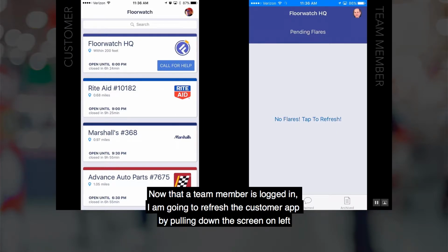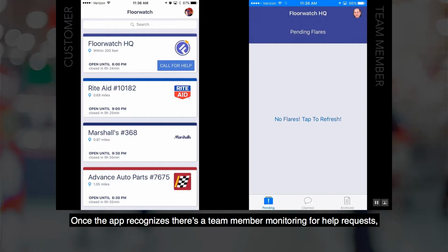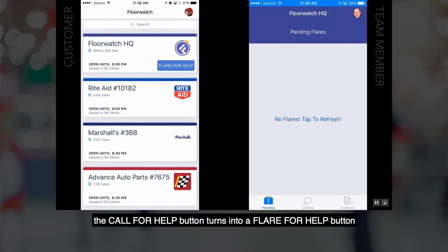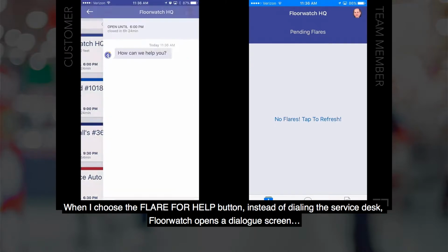Now that a team member is logged in, I'm going to refresh the customer app by pulling down the screen on the left. Of course, this won't be necessary if the team member is already logged in before the customer arrives. I want you to watch the Call for Help button on the left. Once the app recognizes there's a team member monitoring for help requests, the Call for Help button turns into a Flare for Help button.